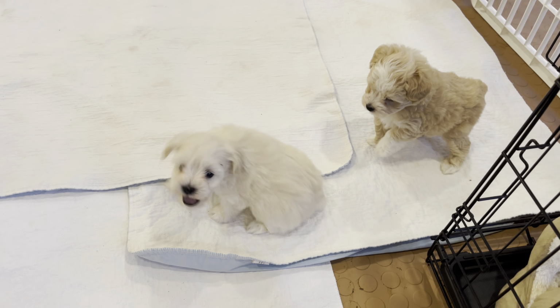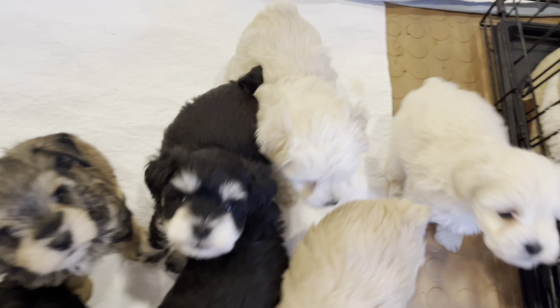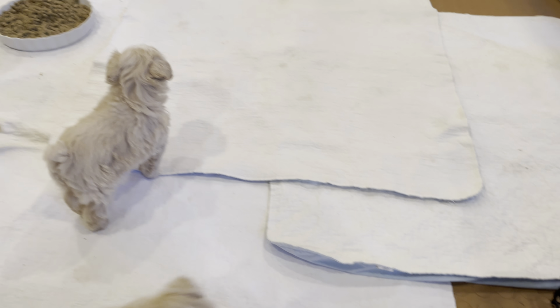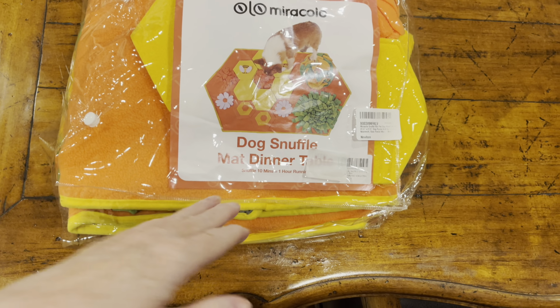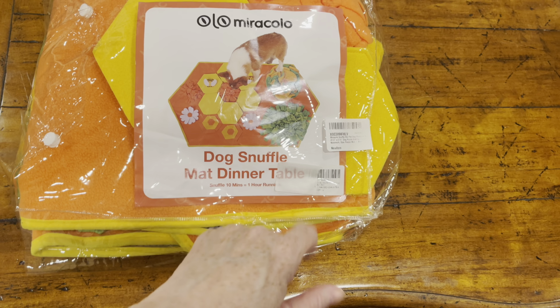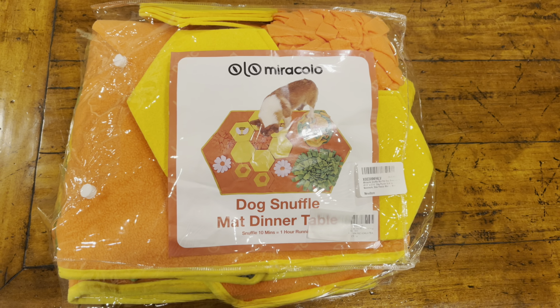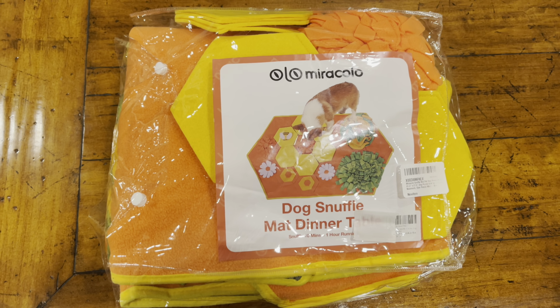They have been playing with each other for the last 10 minutes or so, and I thought, oh, how fun to show you what it looks like when they're playing with each other. But I just recently ordered this new dog snuffle mat dinner table, it says, and I wanted to see what it's like and see if the puppies like it.